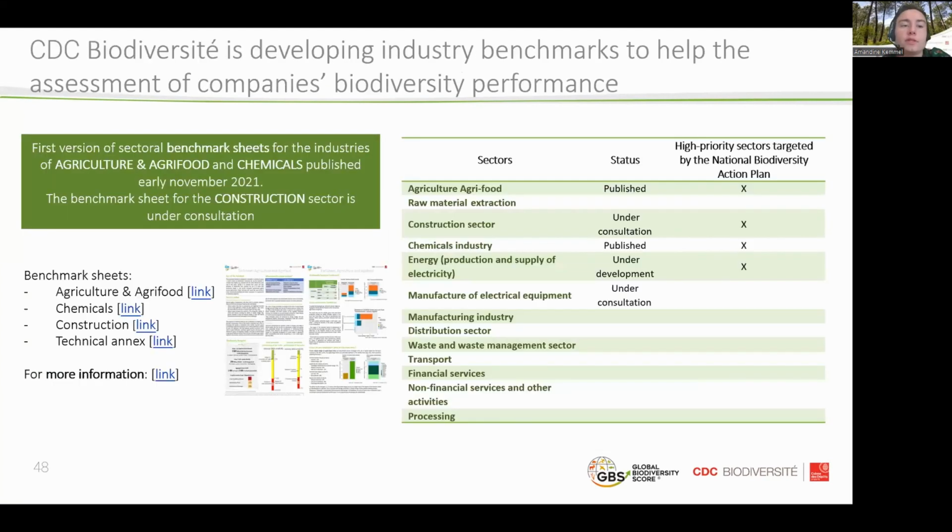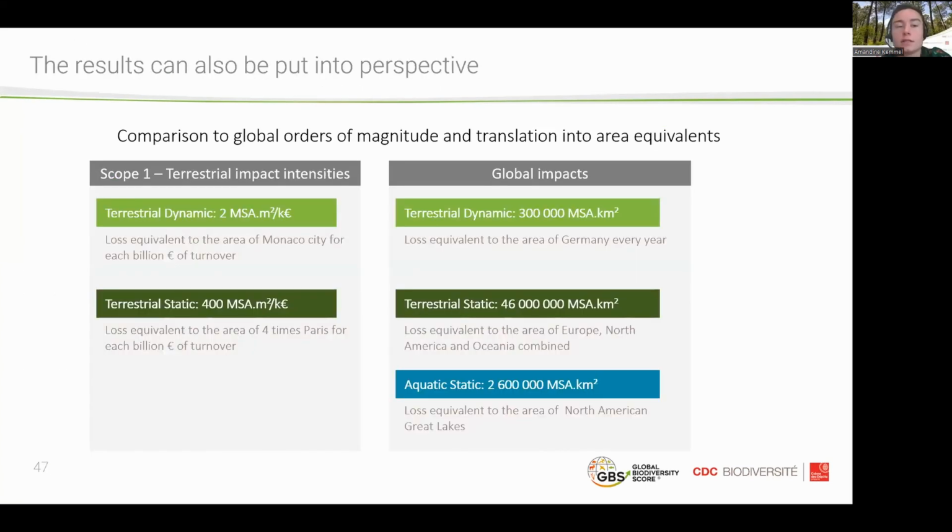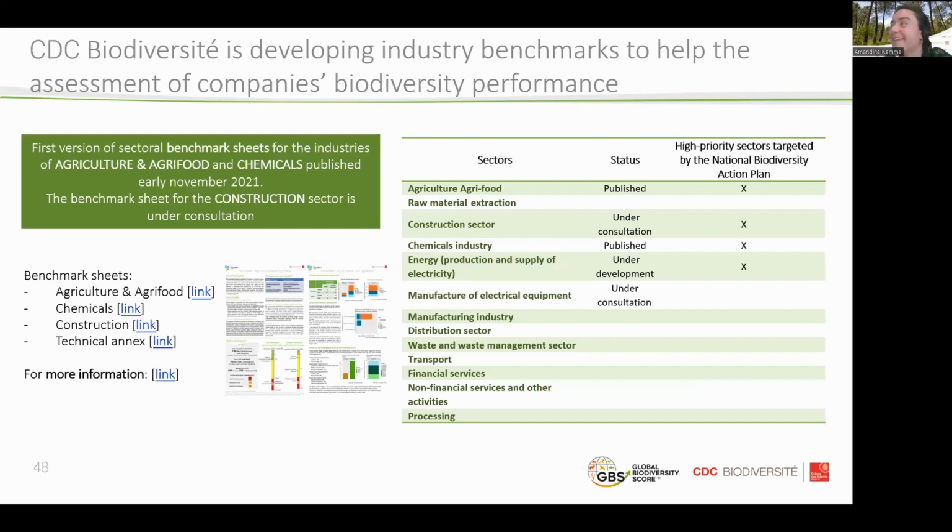And in addition to the results in absolute terms, so in MSA square kilometers, the GBS is also computing intensity of impact, so in MSA square kilometers per euro spent, for example. Manon, can you just switch the slide? Yes, thank you. And so we are able to compute the intensity of impact, which allows us to compare the company assessed to other companies from the same sector. So indeed, we are publishing sectoral fact sheets and benchmarks, which give the common trend of the biodiversity impacts for each sector.